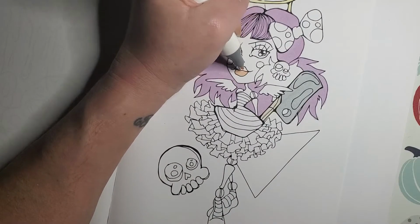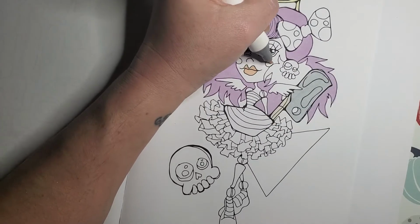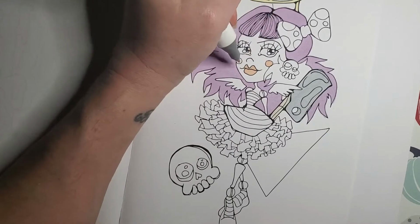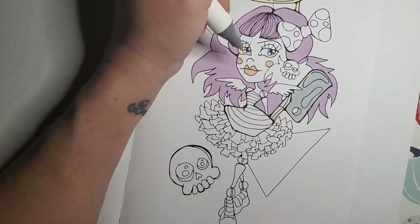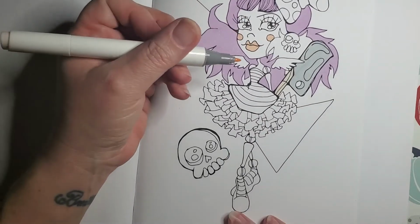What was before the wolf? A rat. Rat has been on my list of pets to own for a while. I just don't want to get one because of my cat, and I don't think he would really be into it. What was before that?